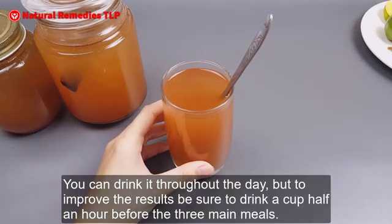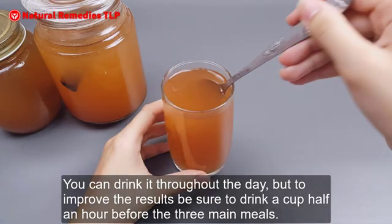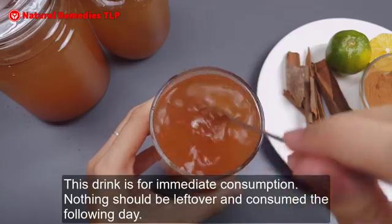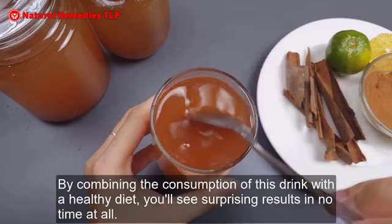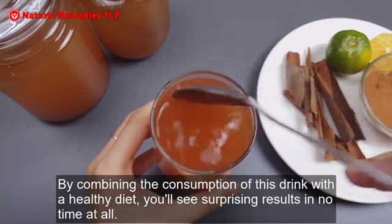You can drink it throughout the day, but to improve the results, be sure to drink a cup half an hour before the 3 main meals. This drink is for immediate consumption. Nothing should be left over and consumed the following day. By combining the consumption of this drink with a healthy diet, you will see surprising results in no time at all.